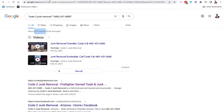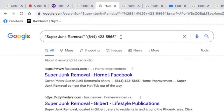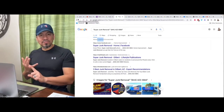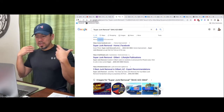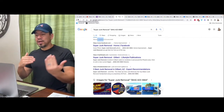So I took a look at the third one, Super Junk Removal. Even though it's got 159 reviews, that doesn't mean that's what's going to overtake it. There are a lot of factors in there. Let's take a look at Super Junk Removal, their phone number in quotations. They only got six results. So the possibility of getting in that map pack is pretty good if you have a good map listing, everything's filled out, you're getting decent, consistent reviews, and you're getting pictures.